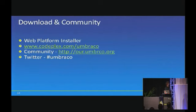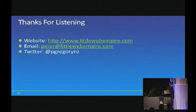Ways to get Umbraco: you can either get it through the Web Platform Installer from Microsoft, through Codeplex, or at Umbraco. And the other thing, the community site, Our Umbraco, is probably the best place to go to get help, and Twitter. The #Umbraco tag is very active.